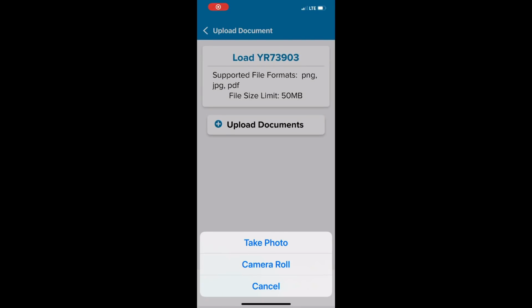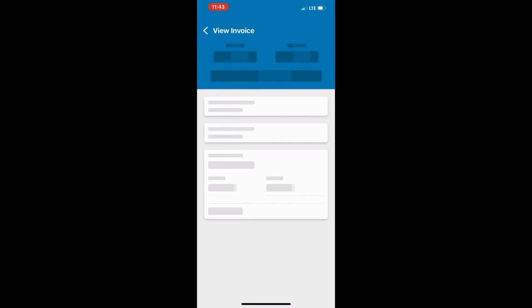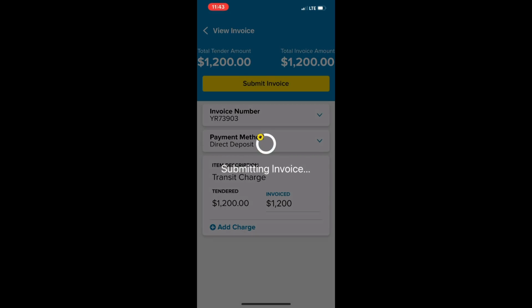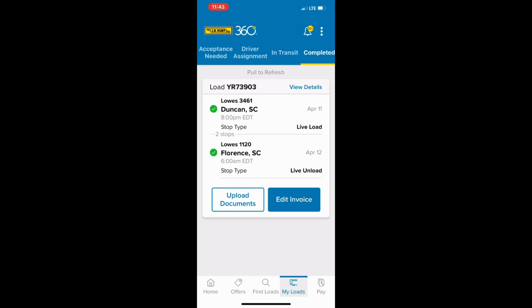This is kind of how you submit your paperwork and invoice for JB Hunt. It doesn't show you a lot, but it's this simple. You just click, click, take a couple photos of the BOL, and it goes on there. Check this out. And that's it, easy as that. And then they pay you. I'll probably be paid in a couple days, probably Wednesday, maybe if not tomorrow.